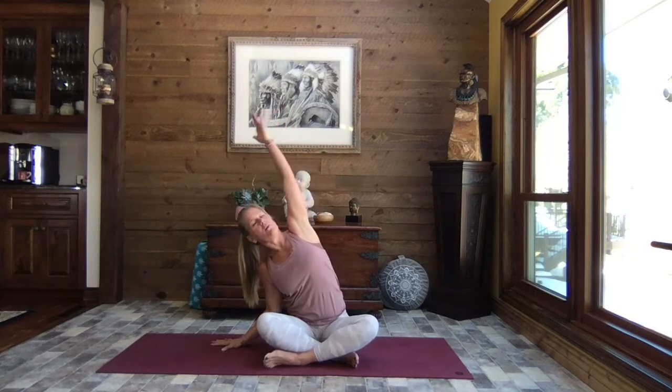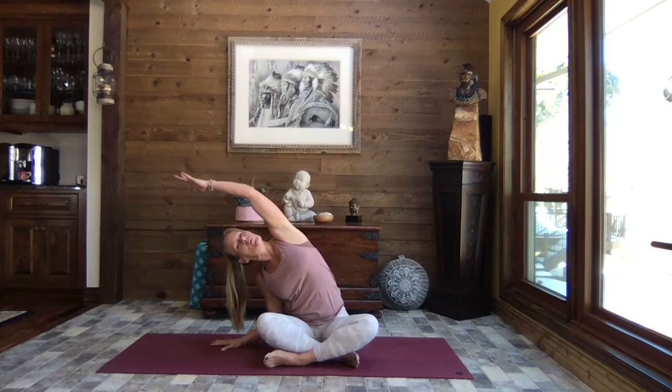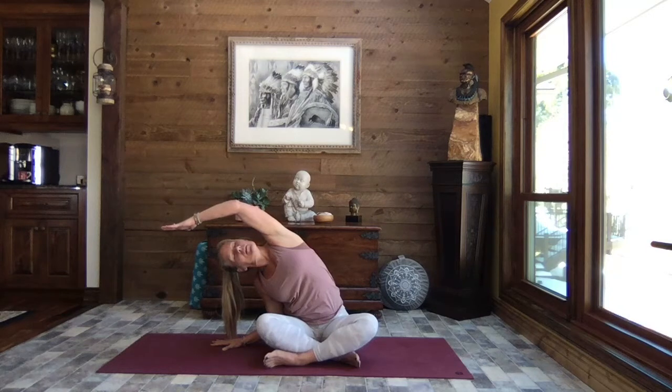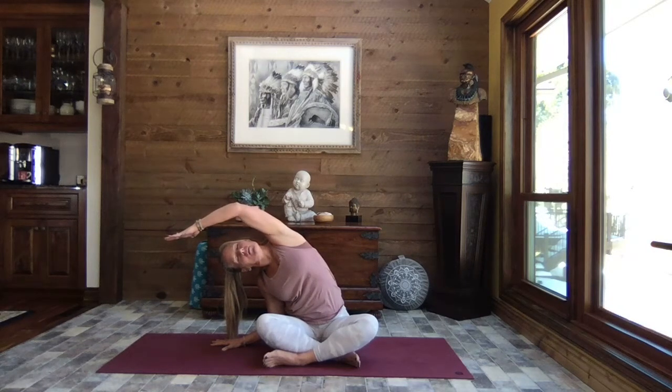Inhale, reach to the sky. Both arms come up. We release that left hand down, right arm up and over. So we're going to work to keep that right sit bone connected to the earth. We're going to feel that space between the ribs. And we're going to push with that left hand a little bit and lift that right side of the rib cage even more. Inhale, both arms come up. And release those arms down by your sides.